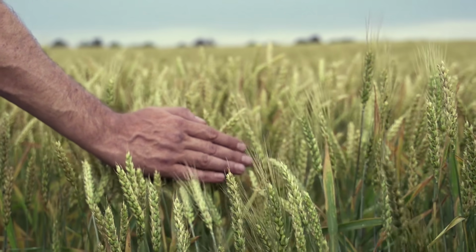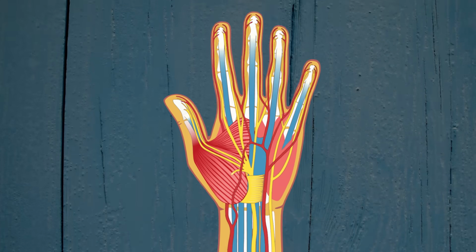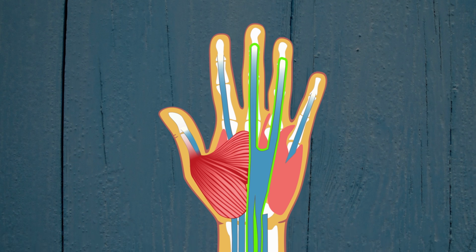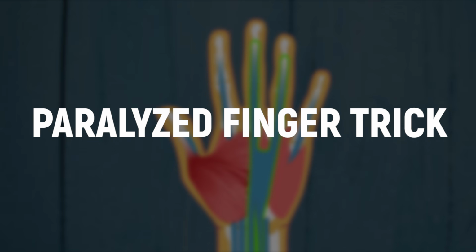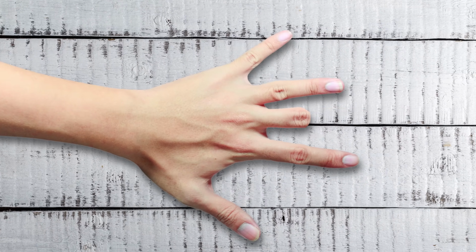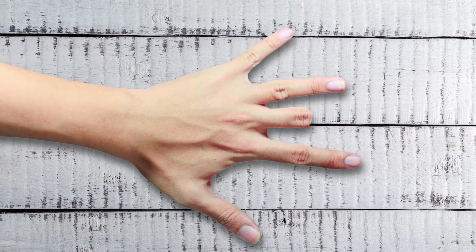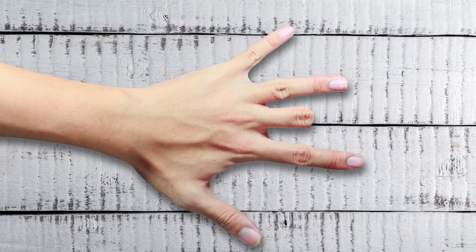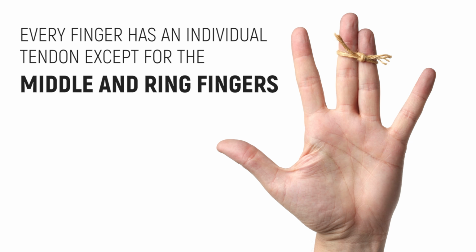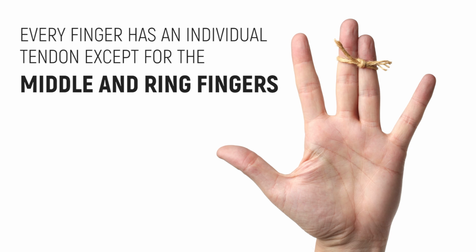But did you know that even your strong hand has some limitations? You might not know this, but the tendons in your ring finger and middle finger are actually connected. This might not mean much to you until you try out the paralyzed finger trick. Bend your middle finger and keep the others straight and put them on a flat surface. Try and lift each of your fingers individually, and you'll notice that you struggle to lift your ring finger at all. The reason for this is because each of your fingers has an individual tendon, except for those middle two.